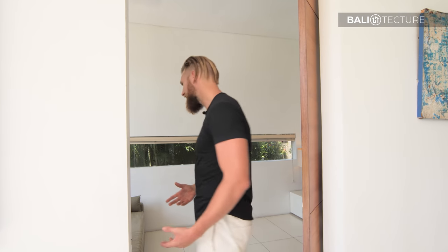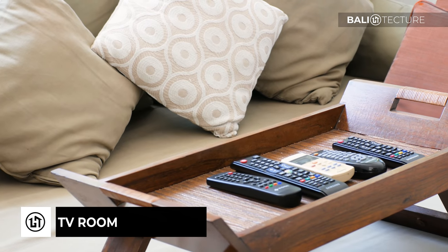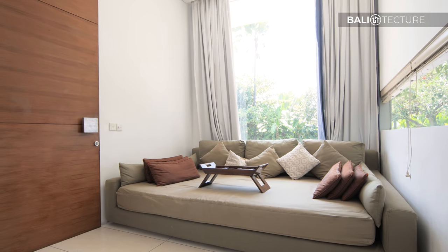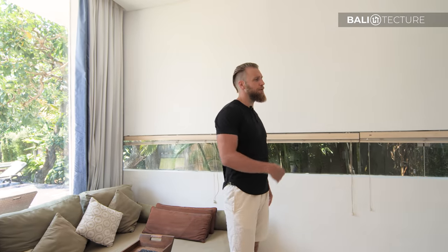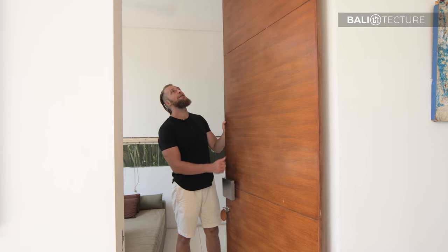Fun fact, there are no televisions in the bedrooms, which I appreciate. That's why we have a dedicated TV room equipped with a buffet of remote controls, a nice big sinking-in cozy couch where you can cuddle up, little Netflix and chill, I don't know, or just maybe some wholesome family stuff, if that's your vibe. We got options here. Look at this door. I love this, the ceilings are so high. Big, nice wooden door, fantastic.